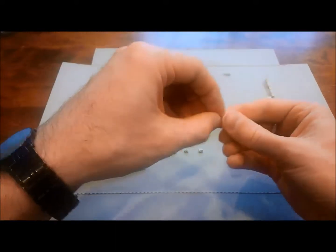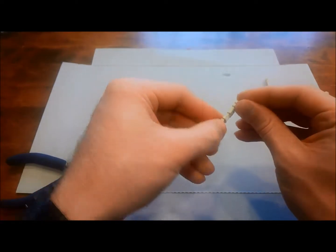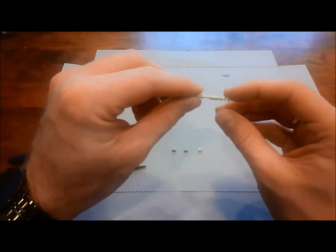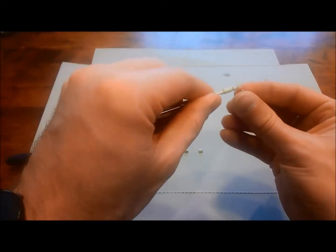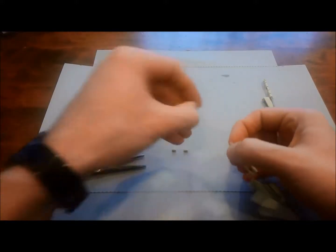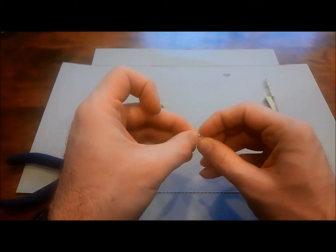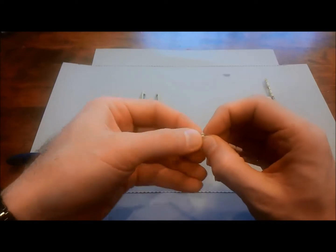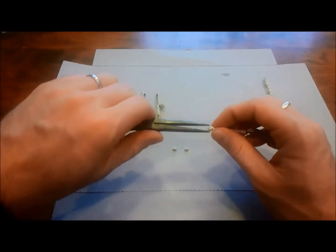These pins have a very, very slight ridge on the end of them. You can see how it sits in there, right? Got to make sure that's in the right way. There you go. That's right. Headache inducing. So I've got to just make sure that those go through properly. This is, so far, not as bad as I thought it would be. Alright. I'm waiting until one of these little bastards goes flying across the room.